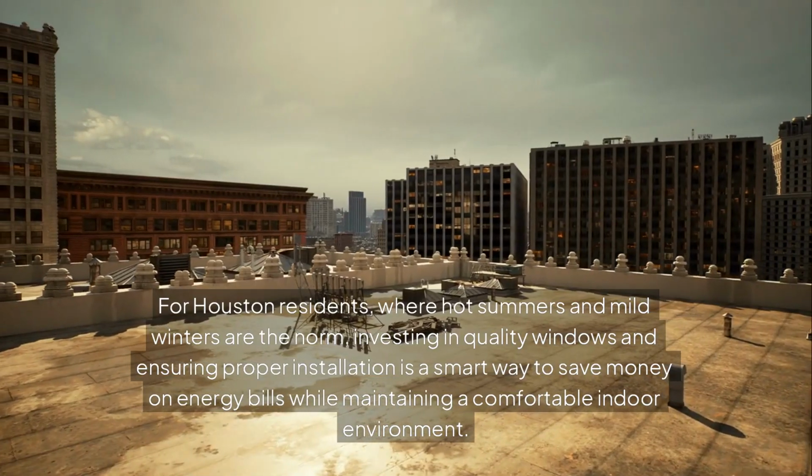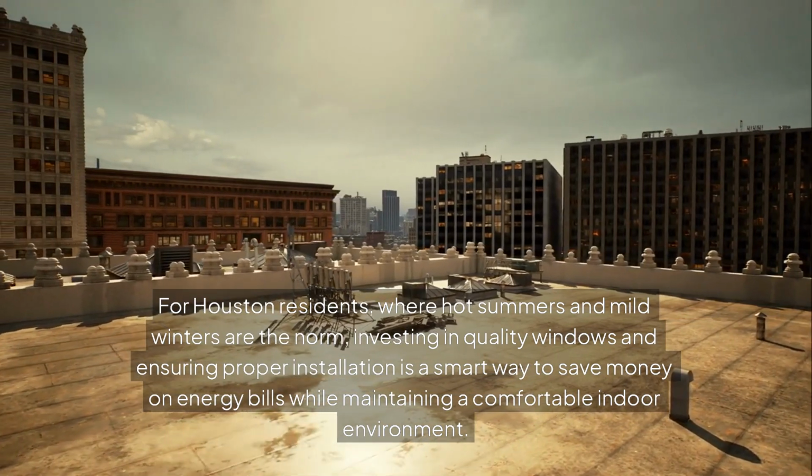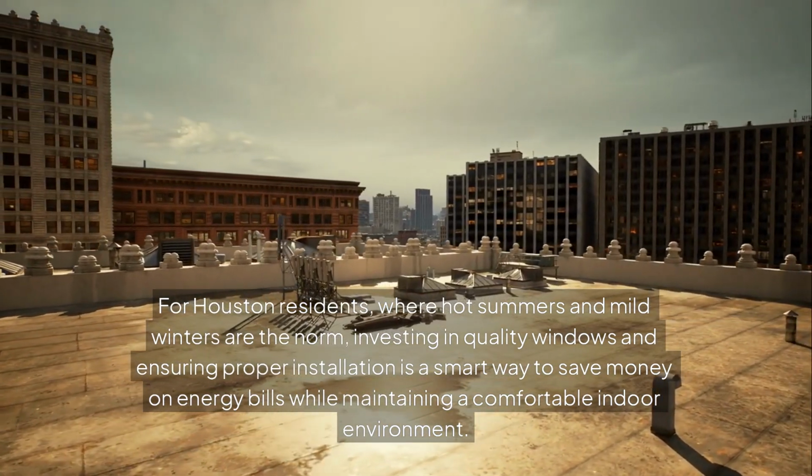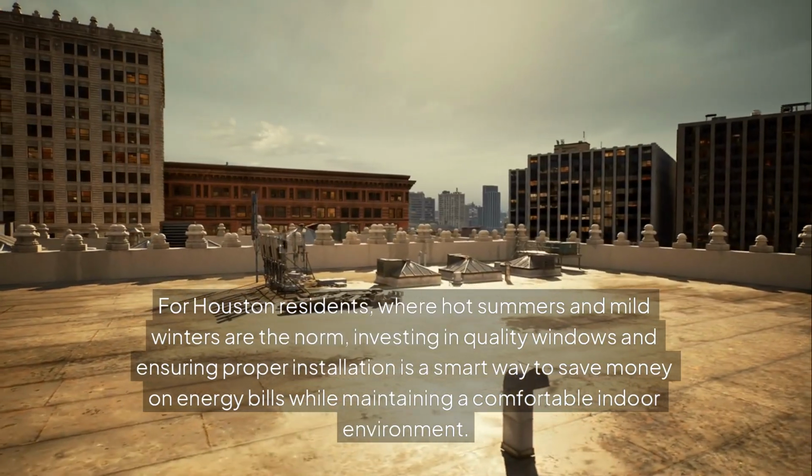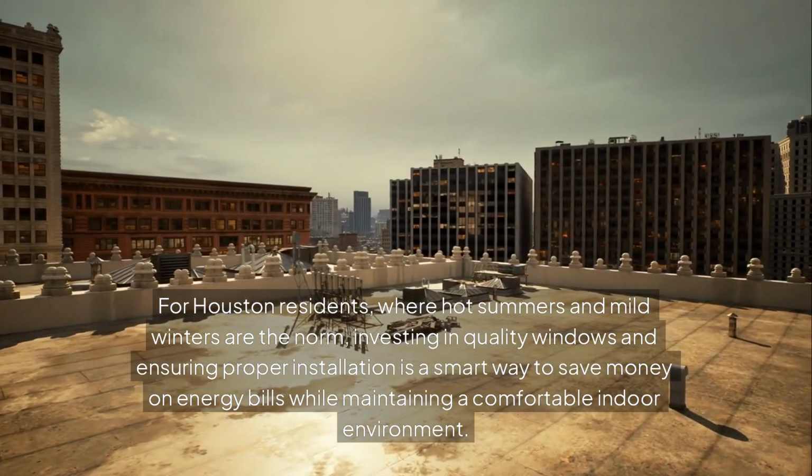For Houston residents, where hot summers and mild winters are the norm, investing in quality windows and ensuring proper installation is a smart way to save money on energy bills while maintaining a comfortable indoor environment.